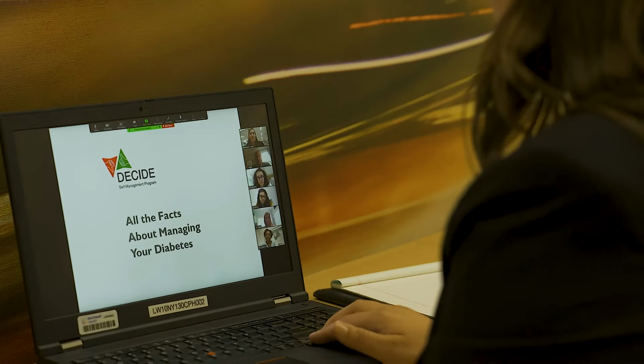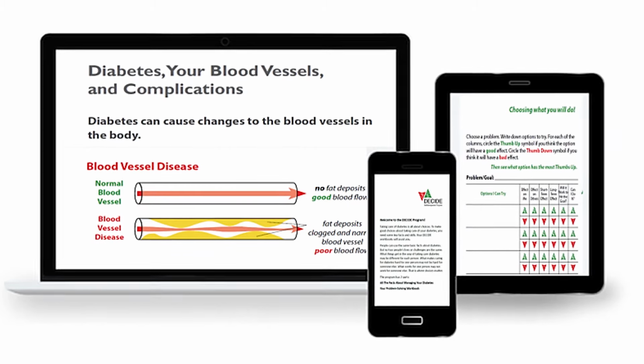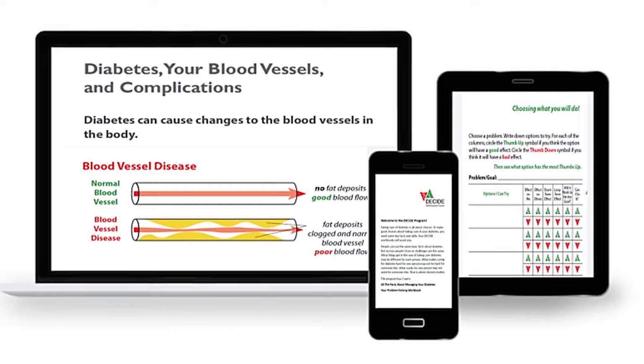Decide has multiple delivery formats to meet the needs of individuals and organizations. So Decide in person is delivered by a trained facilitator and can be conducted in a group or one-on-one. Decide is also available virtually. Again, a Decide facilitator leads the sessions live. Participants can log in to a virtual telehealth or virtual platform and receive the sessions that way. And then there's also a self-based virtual opportunity as well, where participants can actually log into a website and complete the modules on their own.